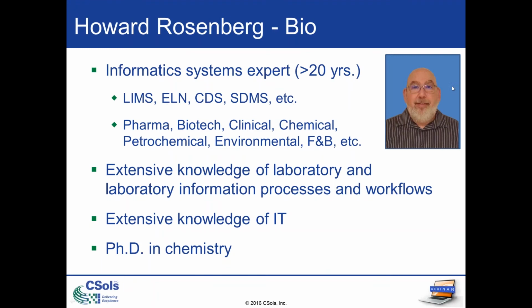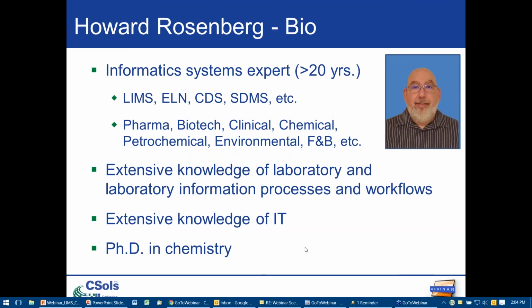So just to give you an idea of who is speaking to you, this is me over here on the right-hand side, and I am an informatics systems expert. I've been involved in the informatics world for well over 20 years, and I have expertise in a variety of different systems like LIMS, lab information systems, electronic lab notebook systems, chromatography data systems, and the whole alphabet soup of informatics systems, as you could see.